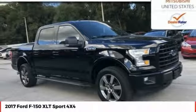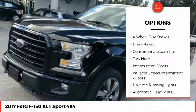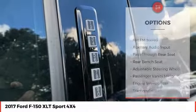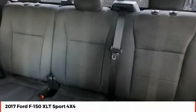Here are some of this vehicle's great options: stability control, traction control, anti-lock braking system, power steering, adjustable steering wheel, driver airbag, four-wheel drive, four-wheel disc brakes, AM/FM stereo radio, child safety locks.